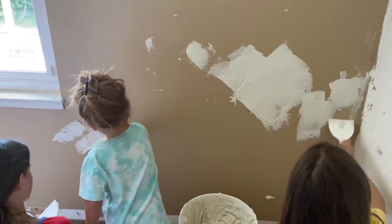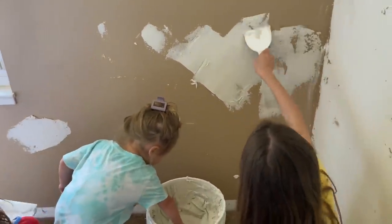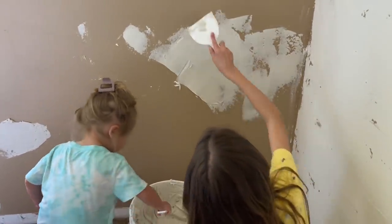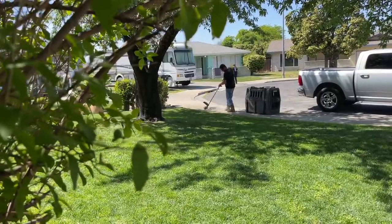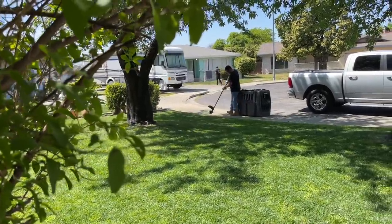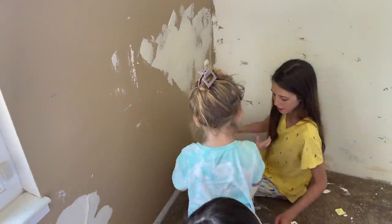The girls asked if Lacey could come over today, so we had her over, and she is helping out in her small way, which is so nice and so much fun. Titus is outside mowing the lawn, and it is a beautiful spring day here in California.